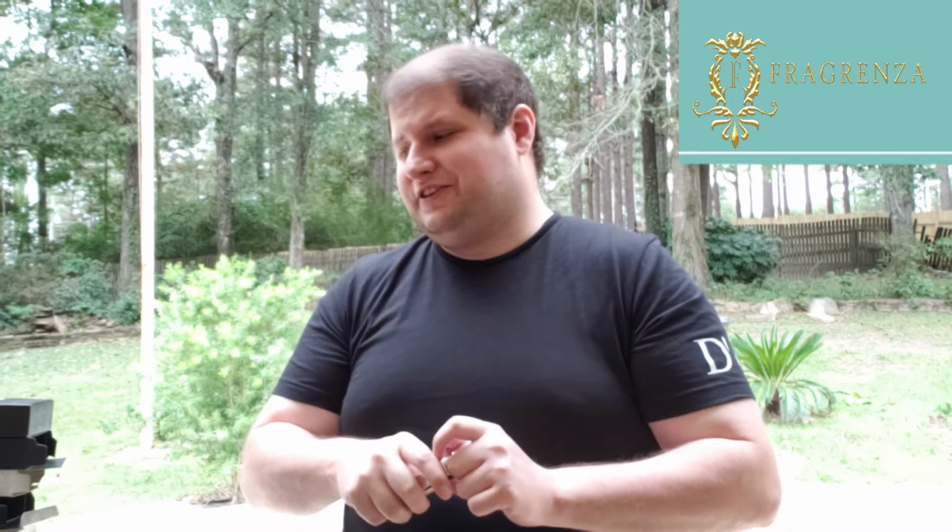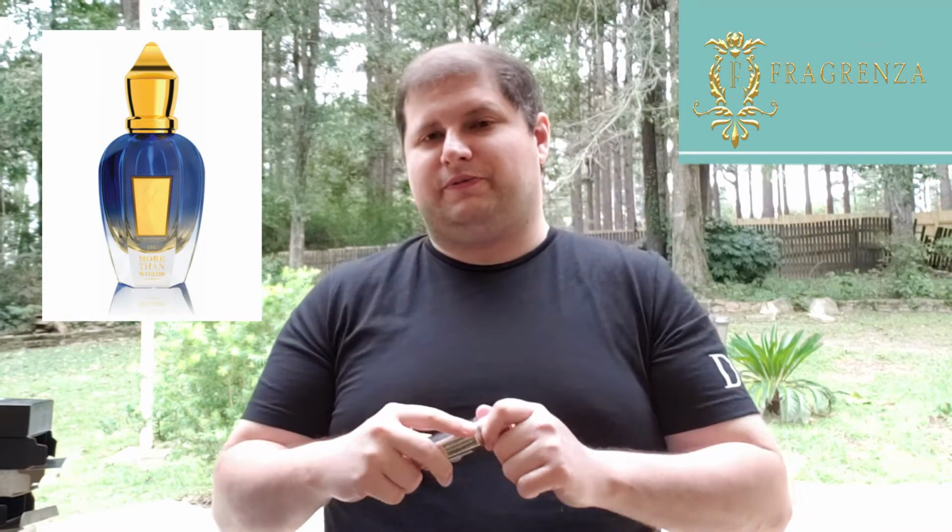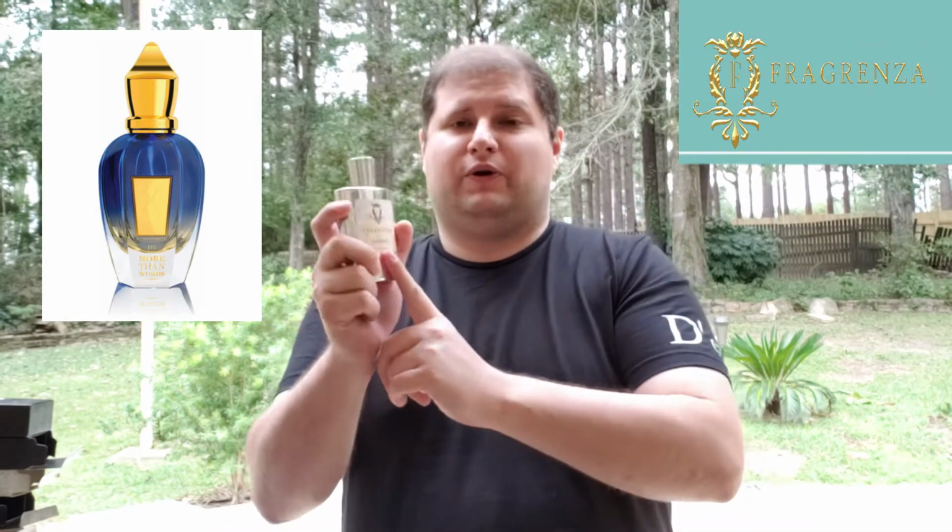The juice inside, though, sometimes is questionable. This one here is a clone of More Than Words. It does save you a lot of money, and you do get a very similar smell. If you're not familiar with Wild Habanero here, this is one of their best sellers, and it's a fruity cocktail fragrance. It smells like fruit. It's not overtly sweet, which is nice.